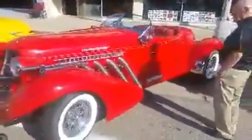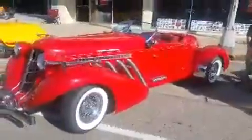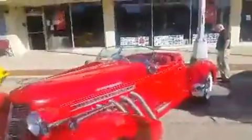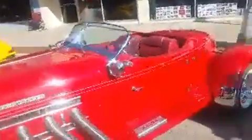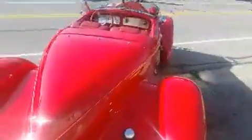Oh my goodness, look at this. This is amazing. An Auburn Speedster. That is absolutely stunning. Absolutely stunning. That's okay, go ahead. Just videoing, it's all good. Oh, I gotta take a closer look at this. This is amazing. Usually you don't see these outside of museums. Makes me wonder if it might be a reproduction or not, but I'm not really sure.